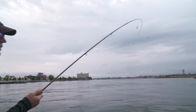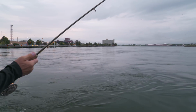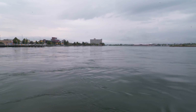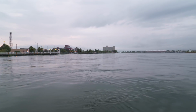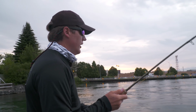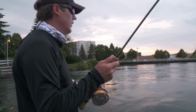It feels pretty good, actually. Well done, Steve-O. Well, let's do our best to get this puppy in a net. That bird holding straight out. All the lines clear? Yeah. Perfect. Just try and keep steady pressure on him. Where do you go, Steve?